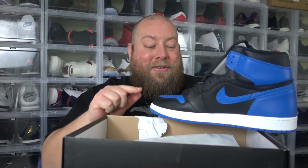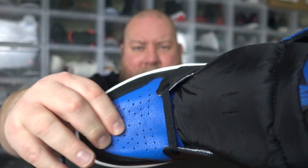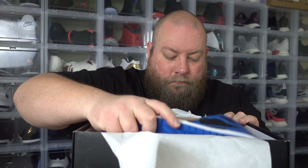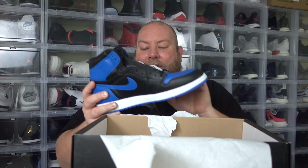Some people have gotten the Royal Ones where the right shoe is tumbled, the left shoe isn't, or vice versa, where it looks like you got two totally different shoes because the quality control on these was crap. Leather on this right shoe is butter. As you can see, the swoosh is very tumbled. I can't see my camera right now. Swoosh is tumbled. Left shoe. Thank God. I got one of the good Royal pairs. Thank God.